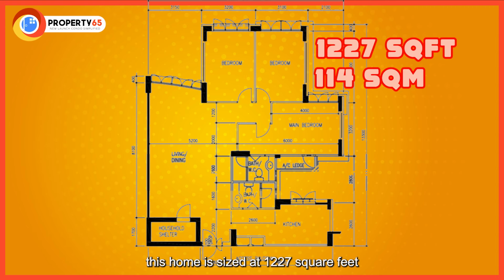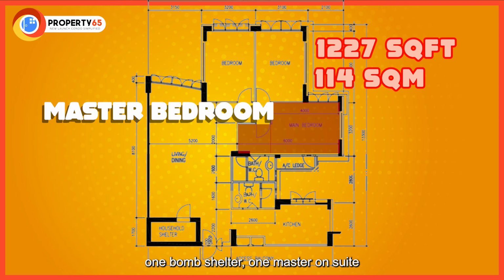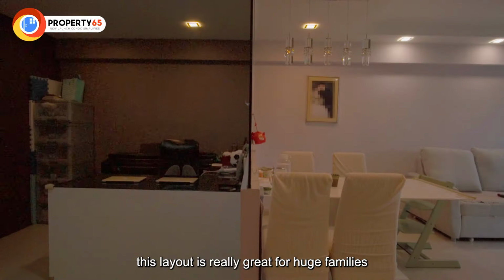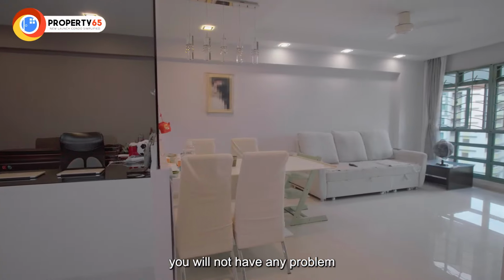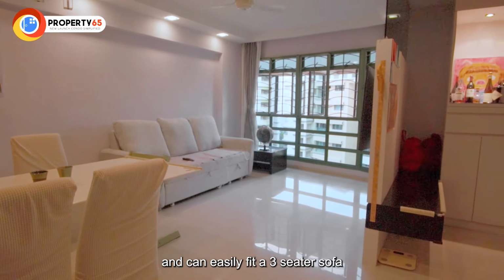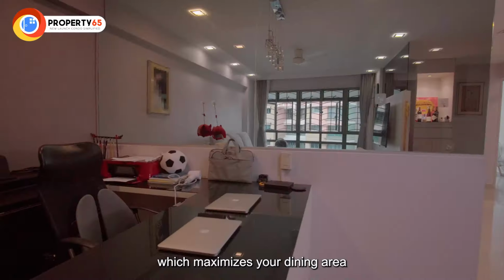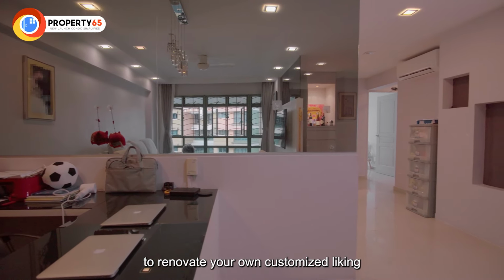This home is sized at 1,227 square feet. It comes with a spacious living and dining room, 1 bomb shelter, 1 master ensuite, 2 common rooms, a bathroom and an enclosed kitchen. This layout is really great for huge families as you can fit an 8-seater dining table. You will not have any problem if you love to invite guests over. This living room is also spacious and can easily fit a 3-seater sofa. The bomb shelter is also tucked neatly at the corner, which maximizes your dining area. Such a great layout to fully utilize the space to renovate to your own customized liking.